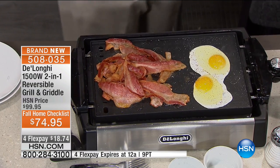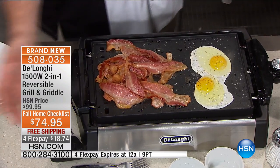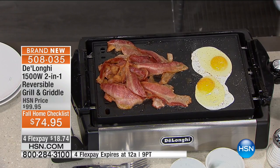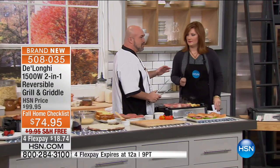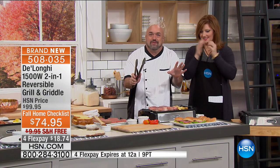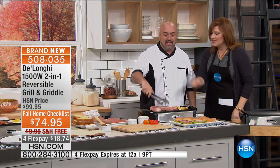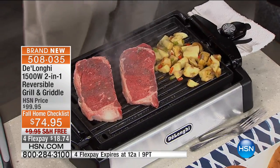You guys, this is portable. You can even tailgate with this puppy. Well, I love the griddle side because it's great for breakfast. I'm going to show you some fun Sunday brunch stuff. But as we move down the line here, we're going to show you all about this. This is that product that as we come to the end of the summer and we're all fearful that we're not going to get our grilled food and steak anymore, is one of these grills from DeLonghi, the name you know that I'm telling you is going to give you that great grilling experience all year round.